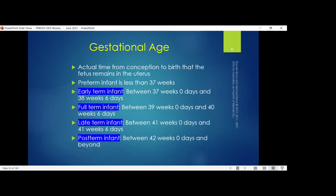I wouldn't say late because I don't want to get mixed up with that one. So post-term, they're going too far in gestational age. But we have great ultrasounds, and we can look at the biophysical profile. We can do NSTs. And so we keep an eye on these 42 weeks. But what you have to be very conscious about is that the placenta will get old, okay?